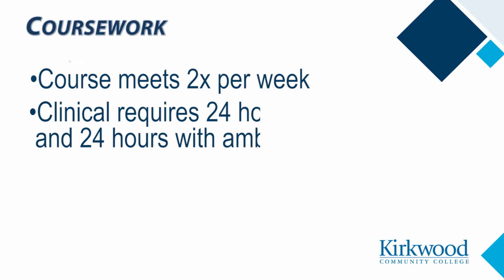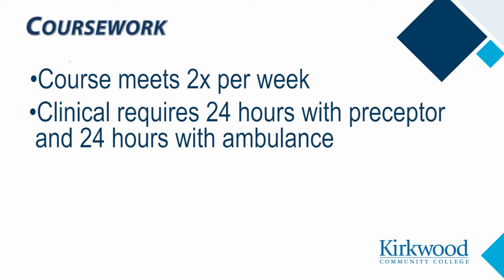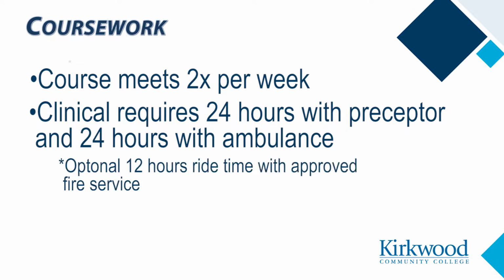For your clinical time, as a student, you must complete 24 hours of observation under the supervision of a preceptor and at an affiliated hospital. And you will also need to complete 24 hours with an approved ambulance service. You may do an optional 12 hours of ride time with an approved fire service also. This may be completed starting midpoint through the courses if you have completed all of the clinical requirements. The clinical field ride-along must be completed by the last day of didactic session.